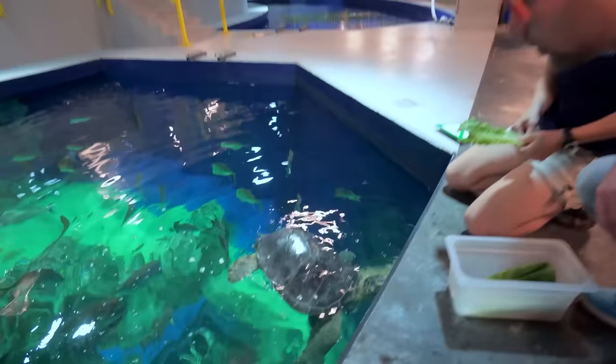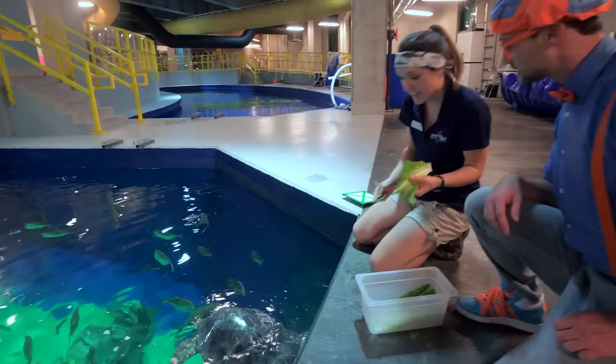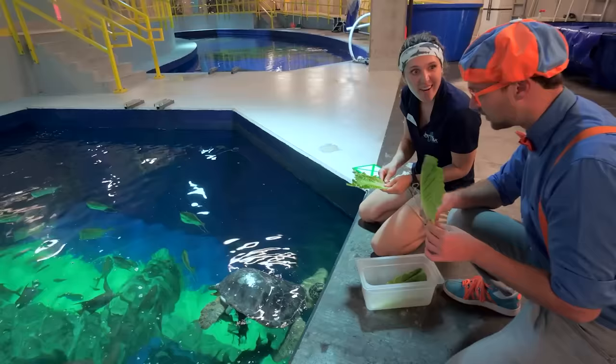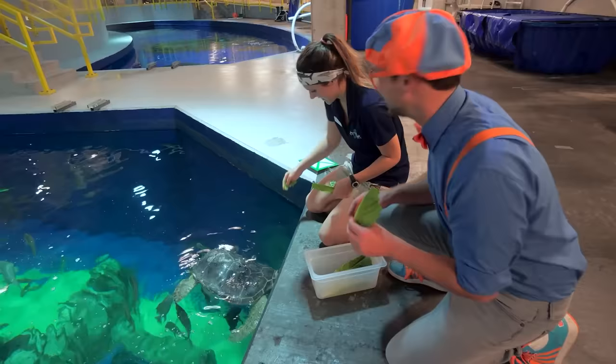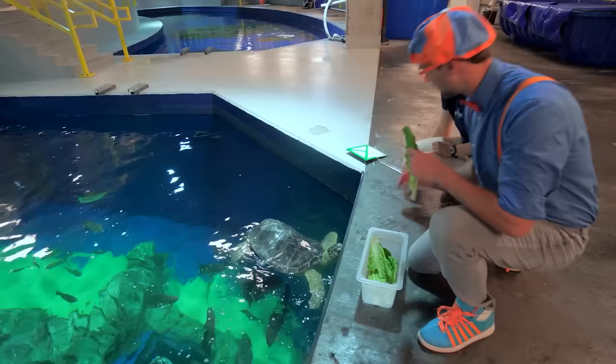Ooh, what does Greta like to eat? Greta loves lettuce, but she also enjoys cucumbers, bell peppers, and even sometimes carrots. Ooh, lettuce, bell peppers, cucumbers, and carrots? Sounds like Greta's really healthy. Can I try feeding Greta? Yeah. Okay, how do I do it? Just a little bit. The whole leaf, you just pop it in front of her.